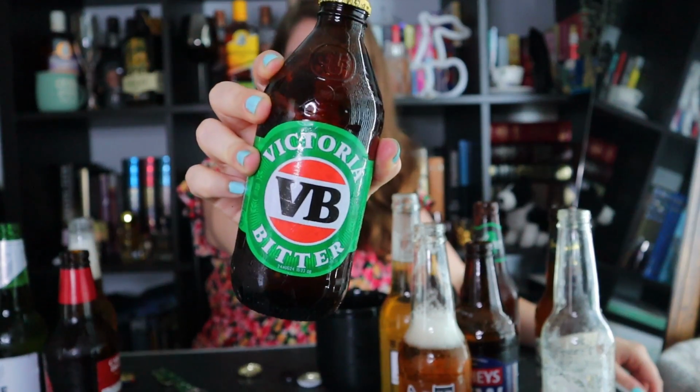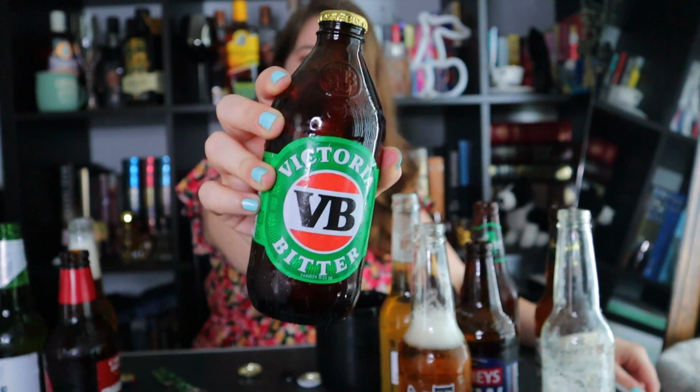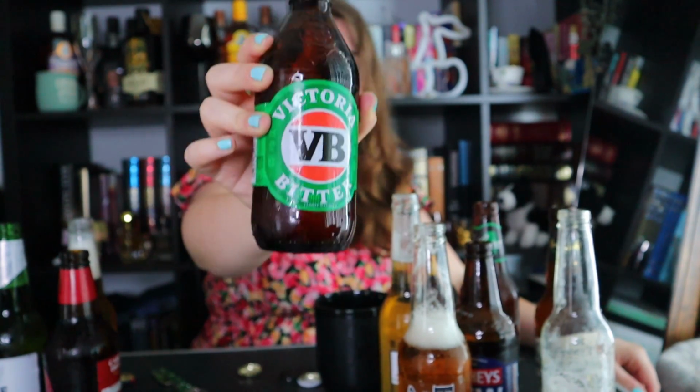Okay, guys, so we're down to the last one, the most iconic beer that I've seen since moving over here, and that is VB Victoria Bitter. I've seen this all over the place at different pubs, at parties, at barbecues. This is probably the most typical Aussie beer out there. It's iconic. Everybody knows this label, even on tourist merchandise in some places. So this is probably Australia's most well-known beer.